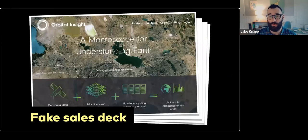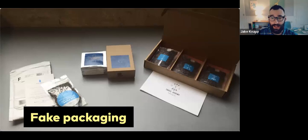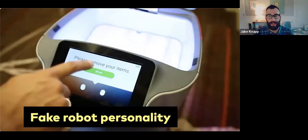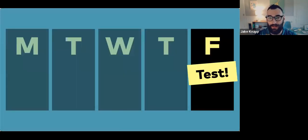Whatever we've identified as the crucial moment. Maybe it's a physical object of some kind. It might even be a service, the way people interact. But whatever we've identified as sort of the crucial moment, we can prototype that in a day and then test it with customers. And then we test it, right?